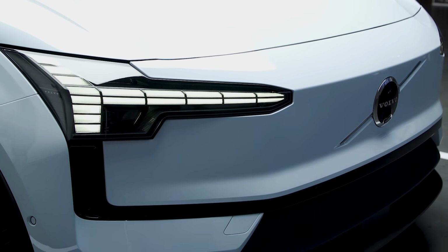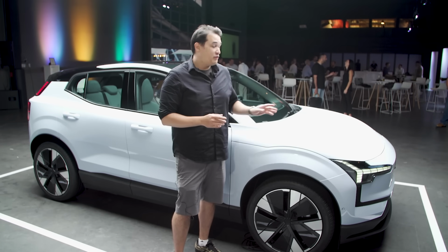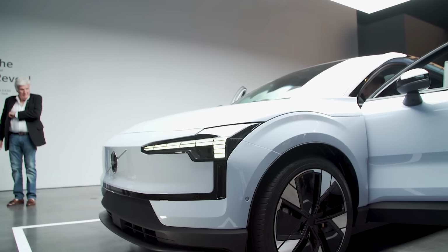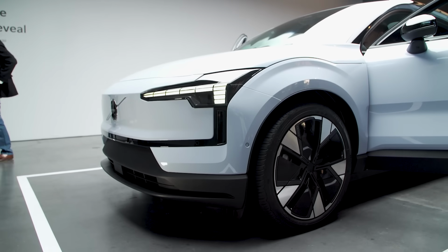We're talking a 0 to 60 time of around 3.4 seconds. That's a pretty incredible speed for something this compact, because not only is that the fastest Volvo ever, it also beats out rivals like the Tesla Model Y Performance. So we're talking about really good speeds in a very compact car.